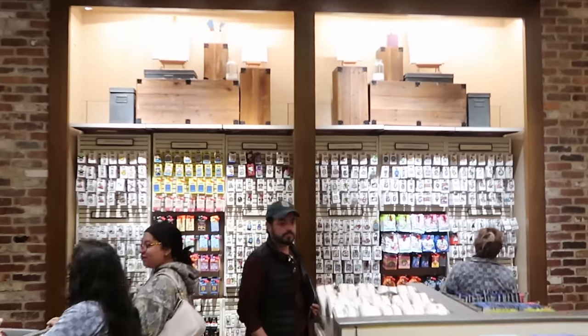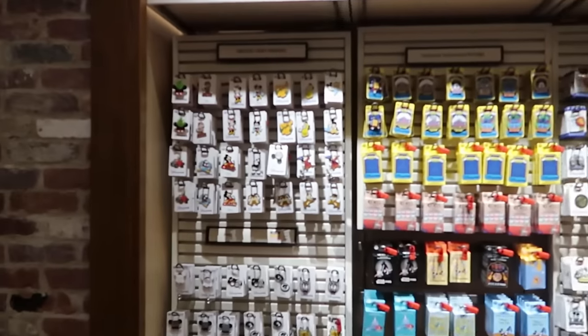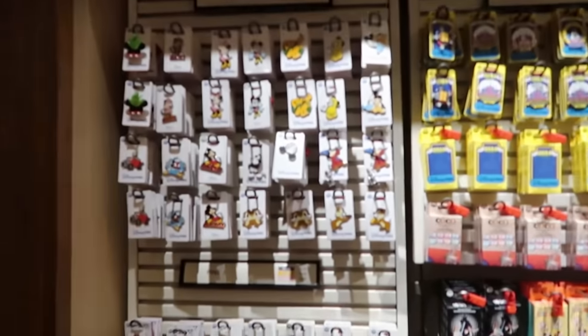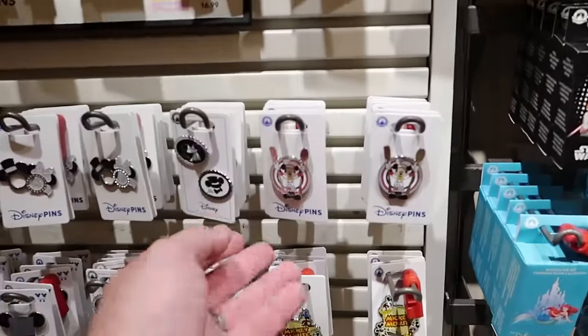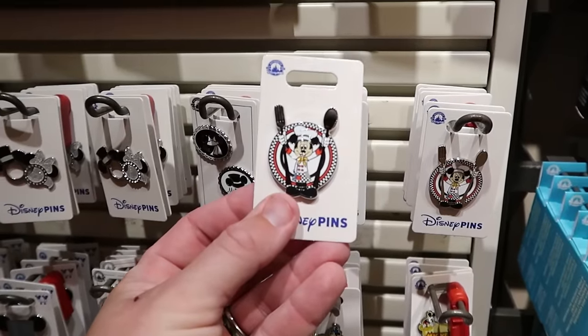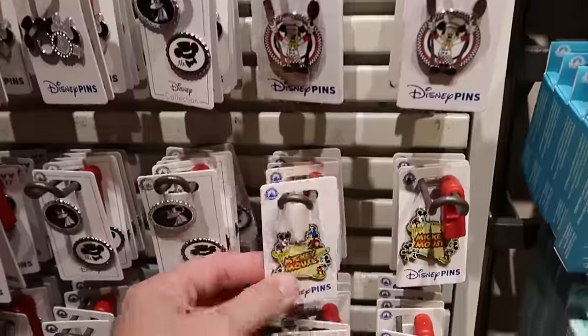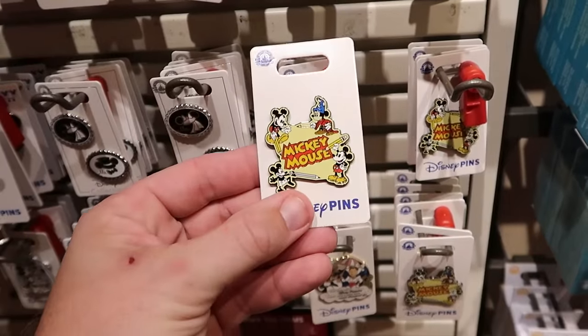That being said, I do want to head right across the way and see if we can find any brand new Disney Park pins that they have here at World of Disney. Let's see what we got. Okay, yeah, they do. This one here is Chef Mickey. Look at that. He has a spoon and a fork in his hand. I love that. $11.99.